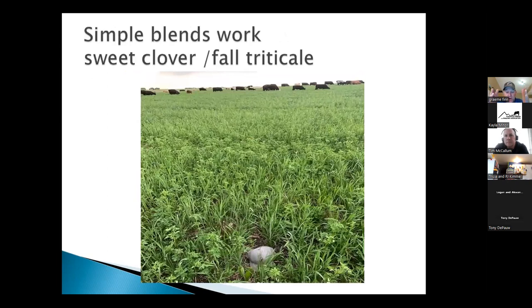This is something that's gone into sod, okay? We've hit the sod up with Roundup, and we've put winter triticale and sweet clover in. We seeded that in May. We didn't seed it in the fall, and we're able to get multiple grazings off it.